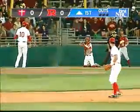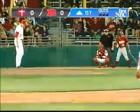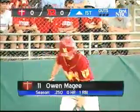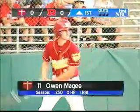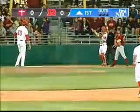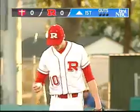Owen McGee takes a breaker down and out for ball. McGee at 250, no homers. He's driven in 1 run on the year. Always a threat to bunt. Seward a threat to run. Good look at Owen McGee as part of this outstanding Brother Martin lineup. The 1-0. Fastball in there for a strike call. Good pop of the mitt. And it's 1 ball and 1 strike.